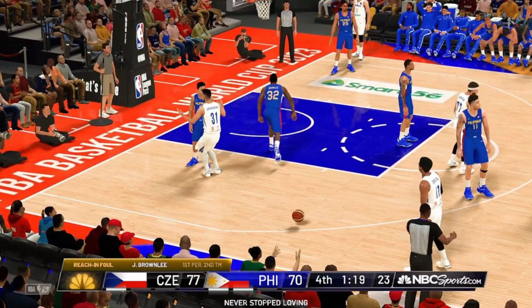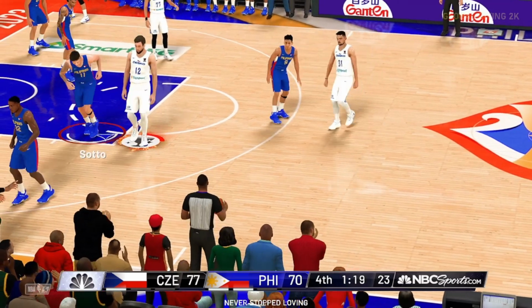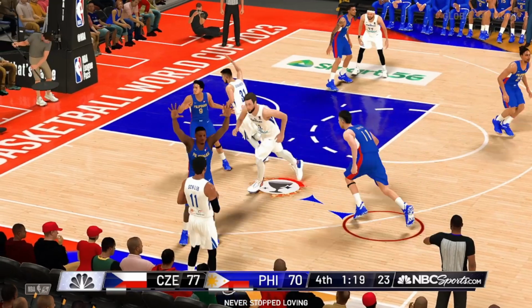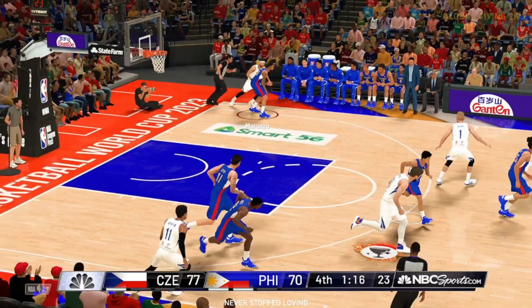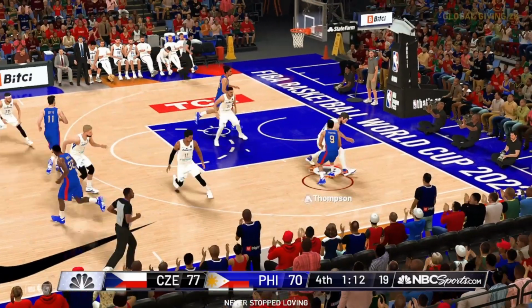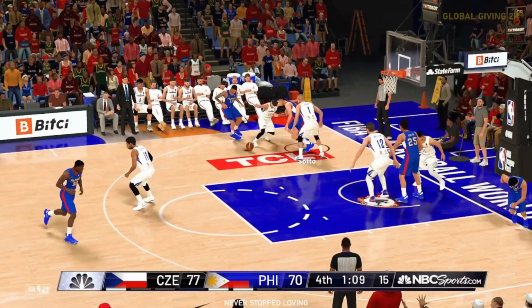Home team foul. Number 32. First personal foul, second team foul. Cuts off the pass. That's going to drive your coach crazy. Protect the basketball. He lost focus for 1 second. There goes the possession.